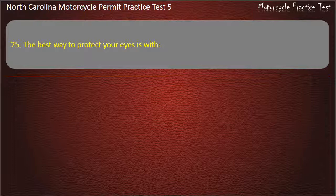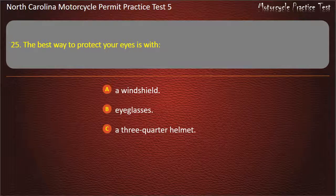Question 25. The best way to protect your eyes is with a windshield. Eyeglasses. A 3/4 helmet. A face shield. Answer. A face shield.